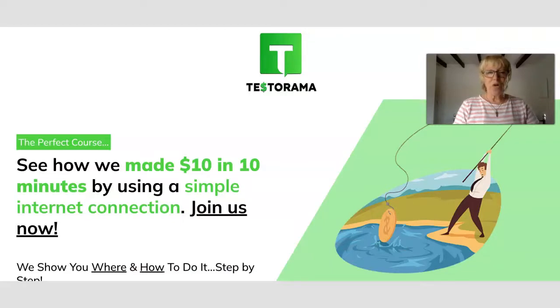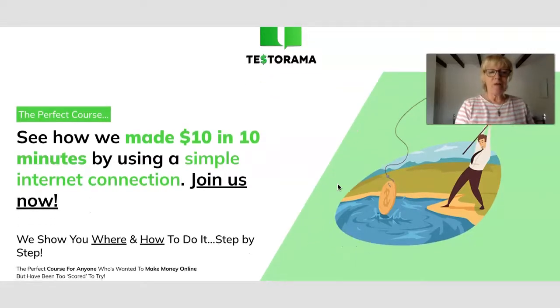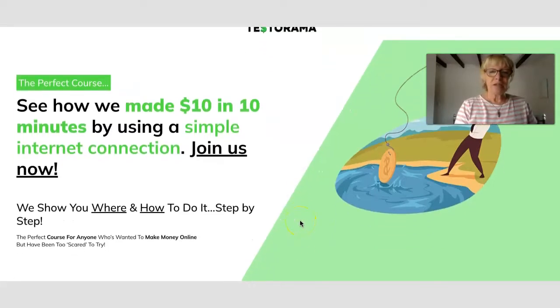Okay, so here we are on the sales page for Testorama. Now, this is obviously a training course and it's delivered by Sulik. Basically, we can take a look at this sales page and see what this is about. So the claims here are how they made $10 in 10 minutes using a simple internet connection. And this is not making commissions with affiliate marketing. So let's make this clear straight away.